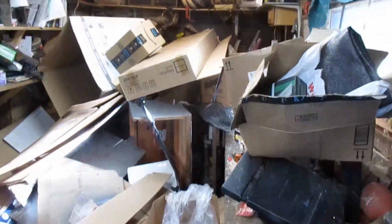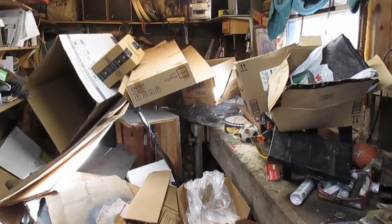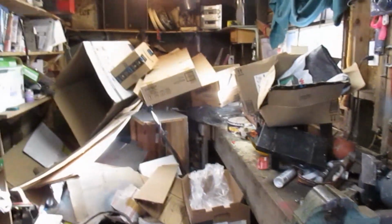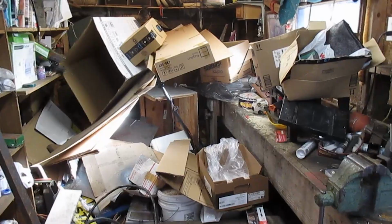Up here, the roof leaks a little bit, and I can spend 2 days sorting this all out, getting it all straight, everything put away, and then use the vise one time and the whole thing shakes so badly everything ends up back like this on the floor. So it gets discouraging. What I need to do is get everything out of here.